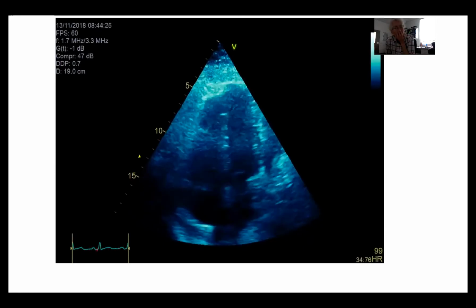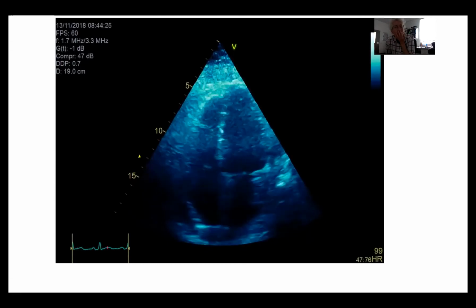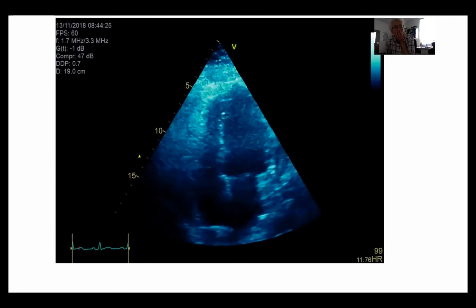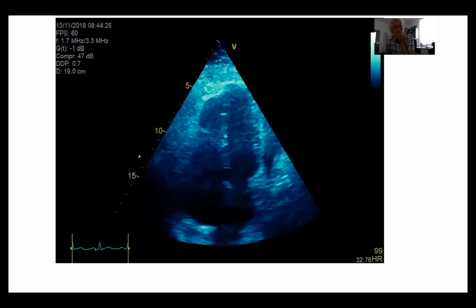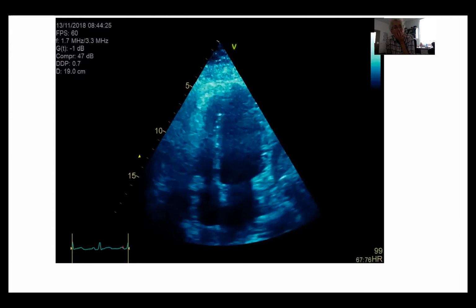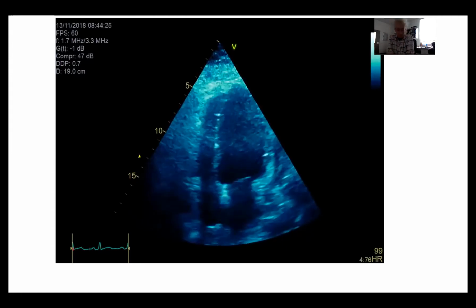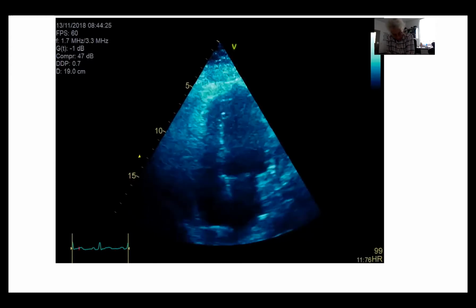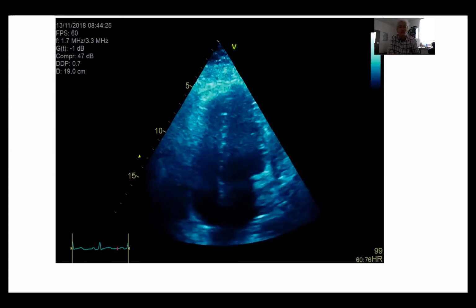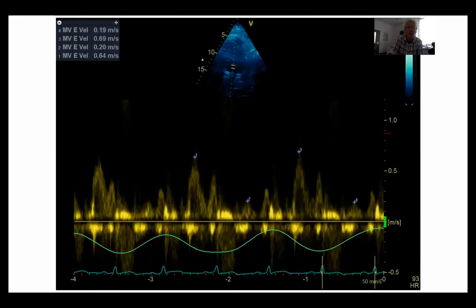Ventricular interdependence. If you've got a pericardial effusion that is constricting the amount that the ventricles can fill in diastole, then when the right ventricle fills more, the interventricular septum moves over and limits the amount of filling of the left ventricle. Nice. Okay.